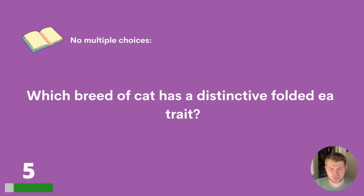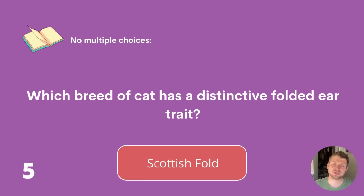5. Which breed of cat has a distinctive folded ear trait? And there's no multiple choices for this one. Do you know the answer? The answer is Scottish Fold.